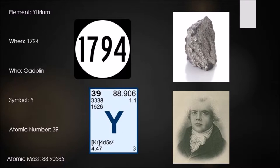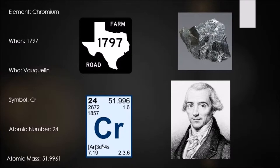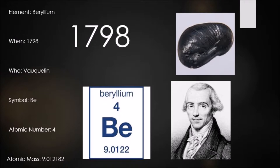Next, chromium was found in 1797 by Becklin. Its symbol is Cr, atomic number is 24, and atomic mass is 51.9961. After that, beryllium was found in 1798 by Becklin. Its symbol is Be, atomic number is 4, and atomic mass is 9.012182.